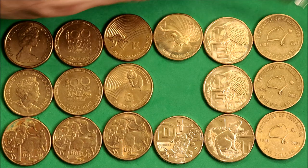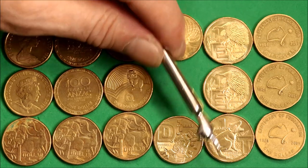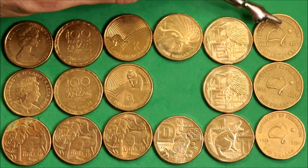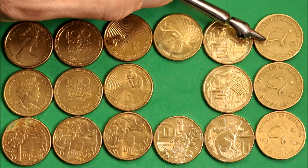Then last is the 2001 Federation. No mintage figures on them yet, of course. 27 million they minted of these. This top one here is out of, I think I found, there's about 10 of these in there.